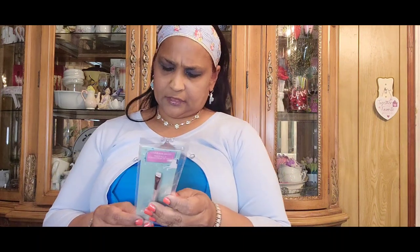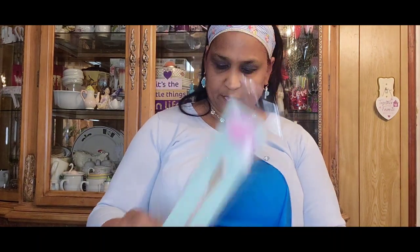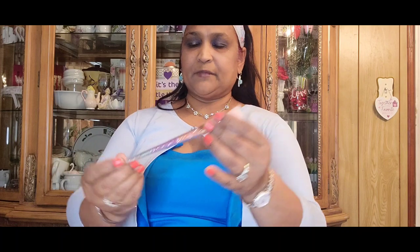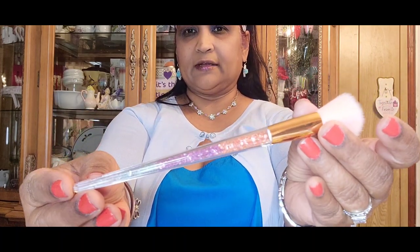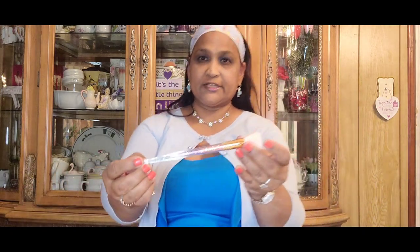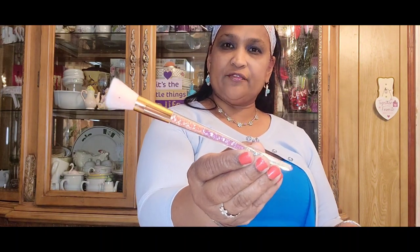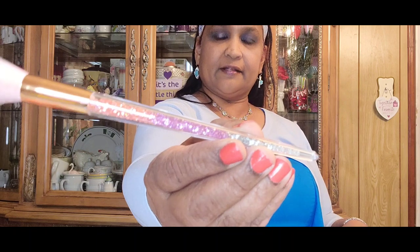Then I picked up these brushes. This is a concealer brush, a Greenbrier product concealer brush. And then I also picked up the powder brush. Look at the handles on these. They are beautiful. I think they keep changing the handles on them. It's the same brush. It's very, very soft. But look at the handle on it. How beautiful. Isn't that gorgeous? I love the handle on it.